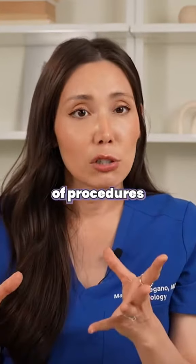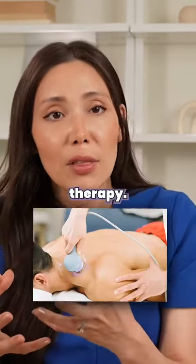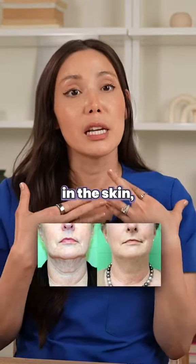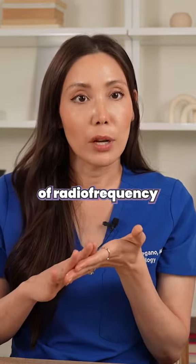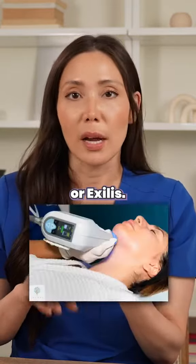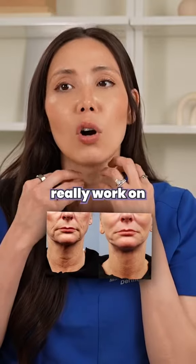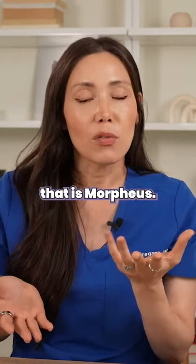There's different types of procedures out there. There's ultrasound therapy, and then there's also radiofrequency, which addresses more superficial layers in the skin, like the dermis. And some examples of radiofrequency include Thermage or Exilis. I also like radiofrequency with microneedling, especially if you want to really work on fine lines. An example of that is Morpheus.